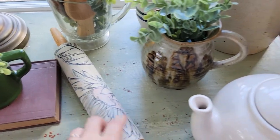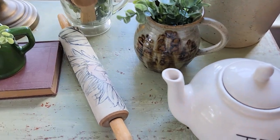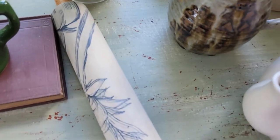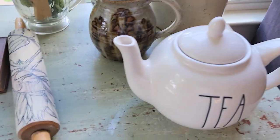The rolling pin I'm going to sell, but I need to repurpose this first. I'm going to repaint it and add some kind of stamp or something to it. Because when I did this one, I just messed up. It was a little bit of a trial. I don't know. It doesn't look terrible on camera, but it's not my favorite. I know I can do better, so I'm going to rework that.